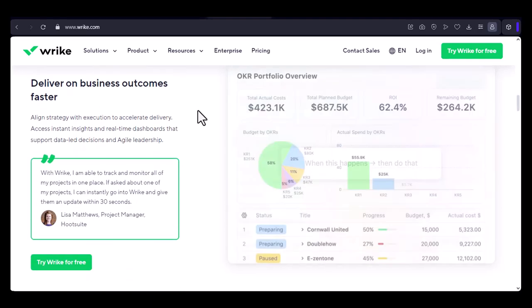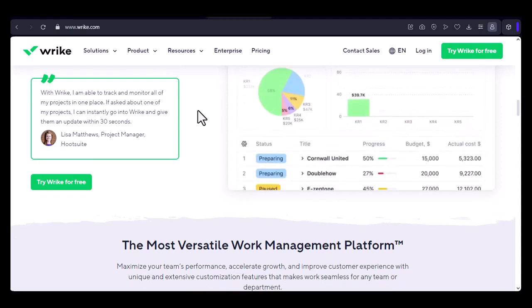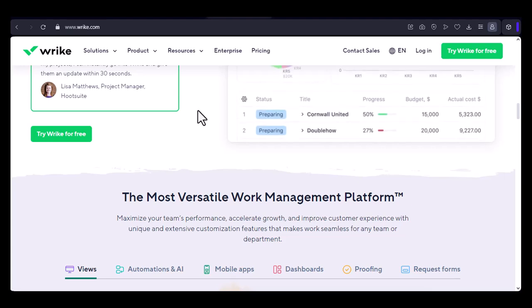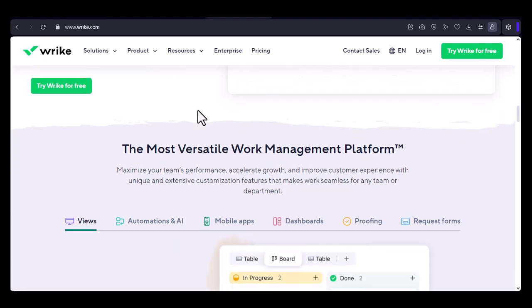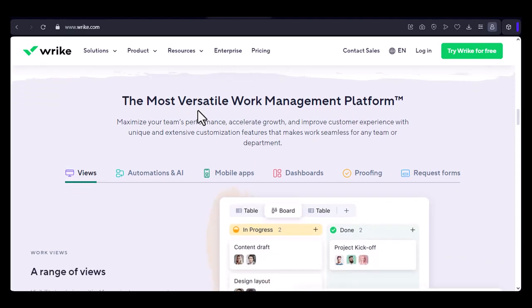Time tracking reports. Generate detailed reports on time spent on tasks, projects, and team members. Analyze time usage to identify bottlenecks and optimize workflows. Track project progress and ensure deadlines are met. Benefits of time tracking in Wrike.